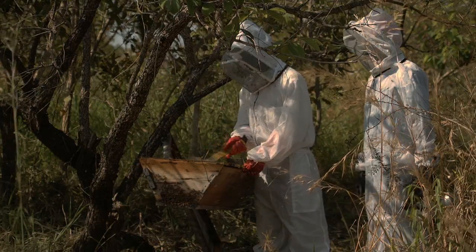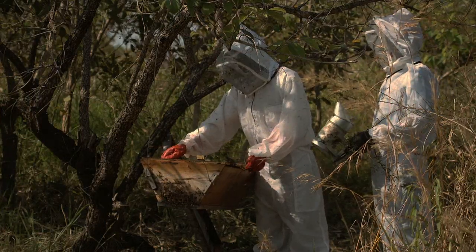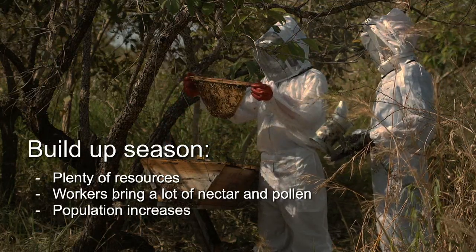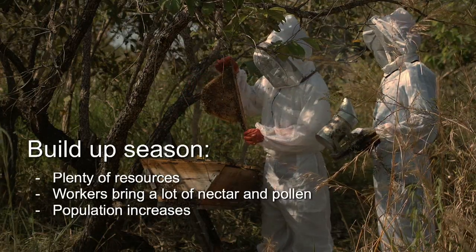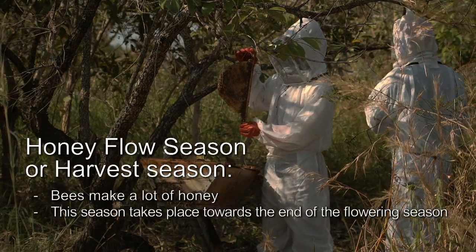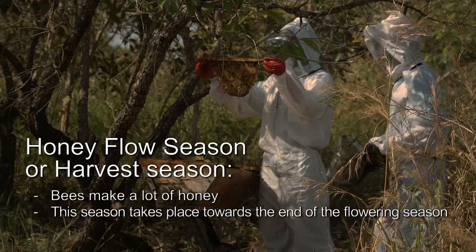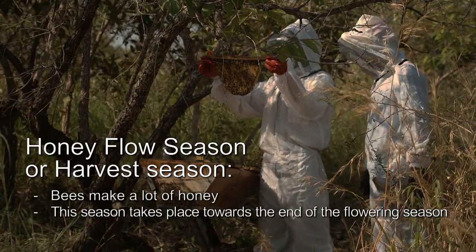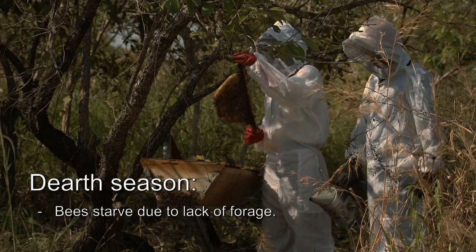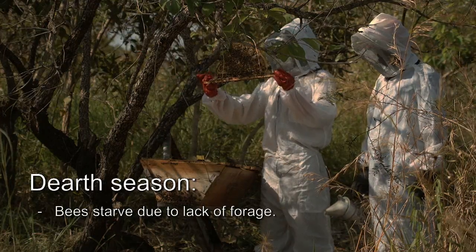So I'll just again mention that important point: in the beekeeping year, there are three different seasonal cycles. First, the build-up season, when there are plenty of incoming resources into the hive, nectar and pollen. So if your colony is strong, the workers will bring in a lot of nectar and pollen. The second season is the honey flow season, or the honey harvesting season. This is the time that your bees will make a lot of honey, and it normally occurs towards the end of the flowering season. The last season is the dearth season, when the food resources reduce. The bees will begin starving as a result of inadequate bee forage.